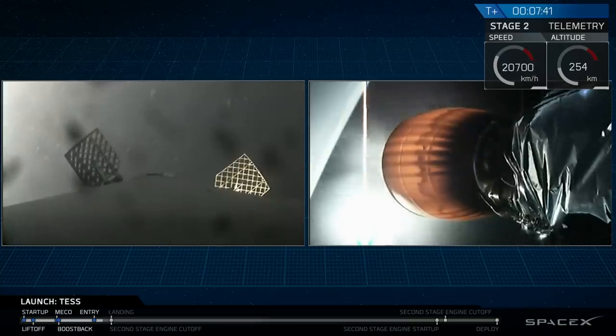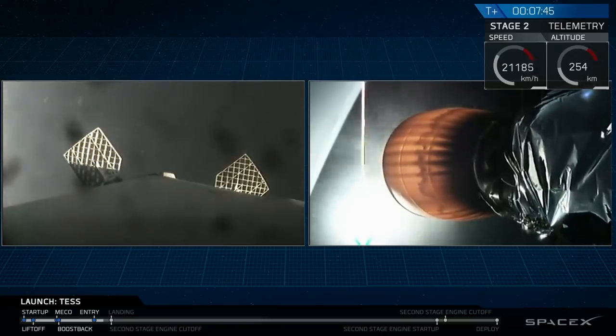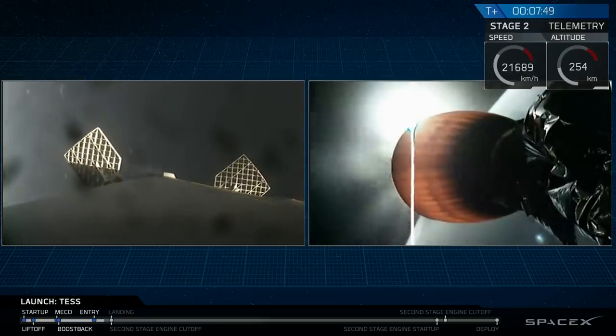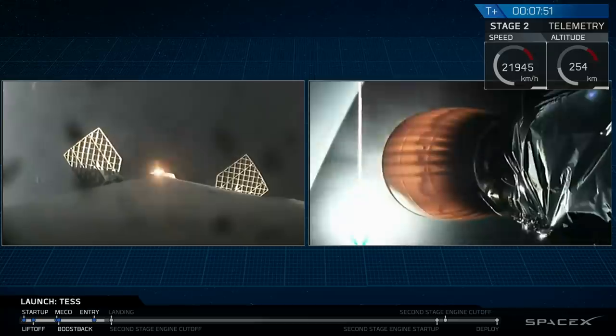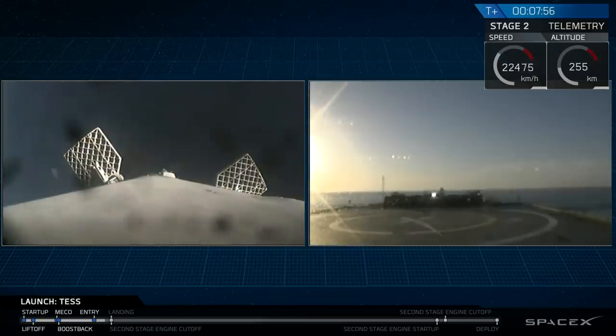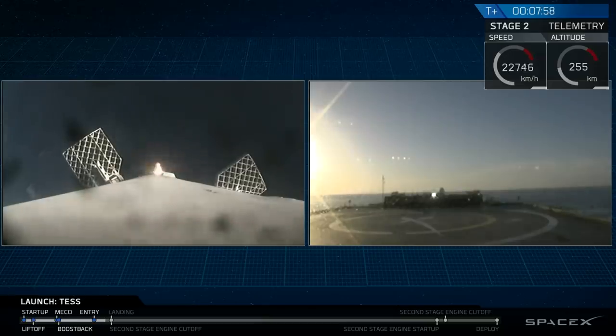As you heard, stage one is transonic. We're about 10 seconds away from that landing burn. Note that the drone ship is situated approximately 300 kilometers off the coast of Florida. And as you can see, that landing burn started. Let's see if we can catch it.